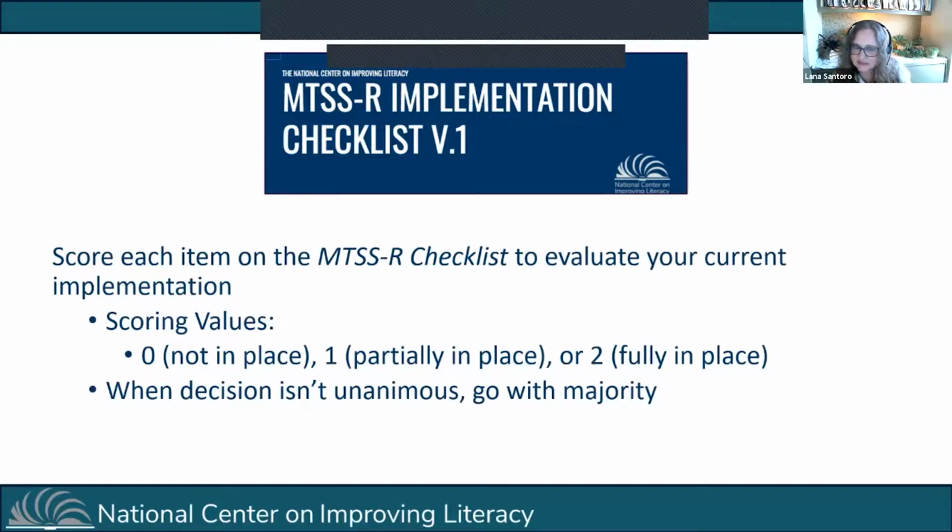So the idea of this is to have an honest reflection, to complete this tool as a team within the context of a leadership team, and to evaluate your system and then use it in an ongoing way to further reflect on implementation and use it to guide refinement of your system. So that's the scoring part. Let me show you what the tool looks like, and I'll take you to where the Tier 3 piece is.